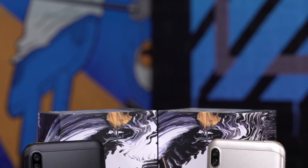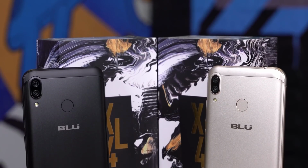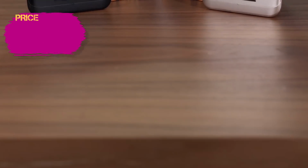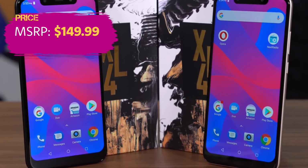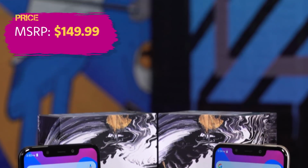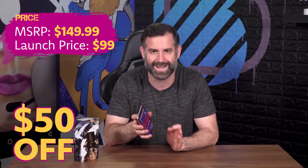Listen up, Blue fans. Blue is ending the year with an incredible deal. You can get the VIVO XL4 with the beautiful 6.2-inch all-screen design, dual cameras, 3 gigs of RAM and huge monster battery exclusively at Amazon.com for only $149.99. This is a smartphone that gives you everything you will ever need in terms of performance at just a fraction of the price. And for a limited time, BLU will give you an immediate $50 rebate, meaning you can have the VIVO XL4 for the insanely low launch day price of just $99. We're practically giving this phone away.